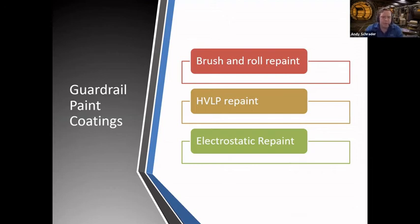Guardrail paint coatings. Just real quick, let's talk about what happens and what we can expect. Normally these guardrails have a powder coat system from the factory. So if you just try to go back with brushing and rolling the guardrails, it will not look as good. A couple other options are HVLP. HVLP stands for high velocity, low pressure. And then you can look at using an electrostatic system to repaint the guardrails. So guardrail paint coating systems are very specific to that one thing. We use things there that we don't really use anywhere else on the building, but that's the type of things we can think about.